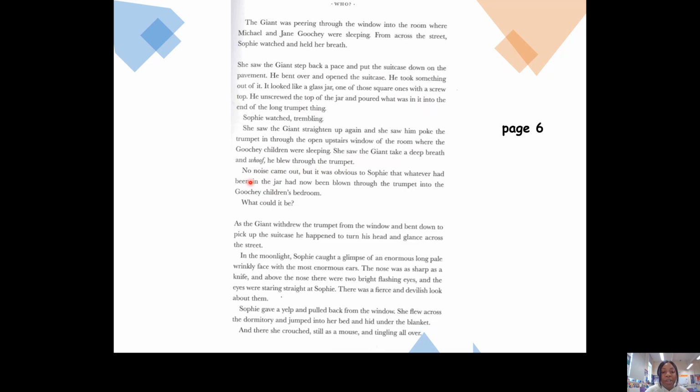I'm going to read this next bit. No noise came out, but it was obvious to Sophie that whatever had been in the jar had now been blown through the trumpet into the Gucci children's bedroom. What could it be? Join in with me. As the giant withdrew, that means removed from a particular place, he's removed the trumpet from the window, and bent down to pick up the suitcase, he happened to turn his head and glance across the street.